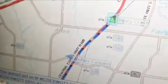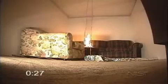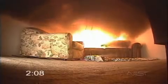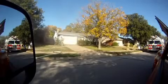Response times are very critical in an emergency. Say a fire will grow exponentially over time. So if we can shave off 30 seconds or a minute in our response, that may be the difference between just the couch being involved in a fire or the whole room or possibly a large portion of the house. So we're looking to save every second possible in the process, and the new CAD system allows us to do that in a number of ways.